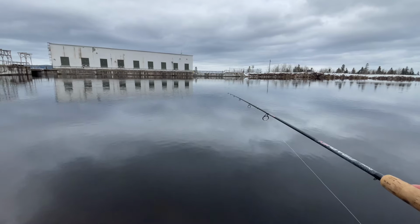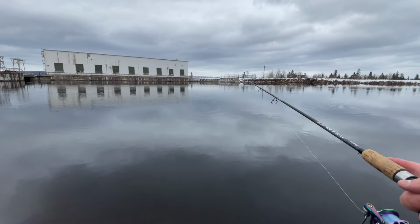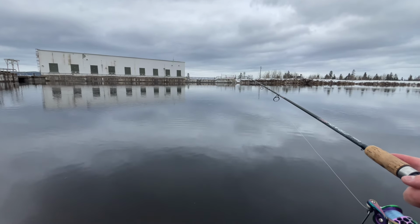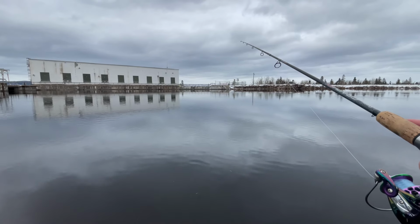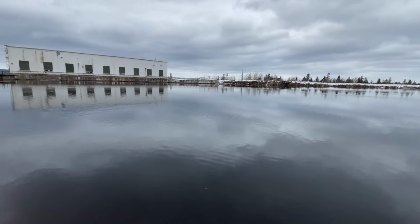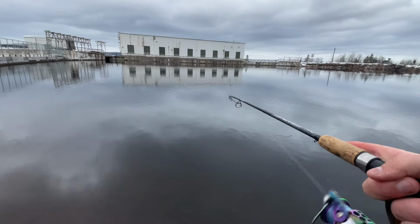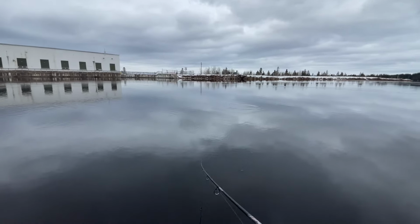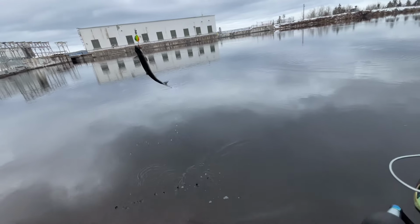Pretty sure one's taking my line right now, because that lure has been on the bottom. Yep. Wait till I feel the taps. So finicky. I got him. Yeah, I definitely got him this time. There we go. A landlocked salmon. Must be a school of these guys out there about this size.